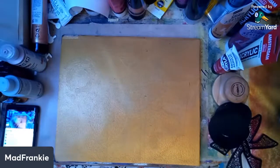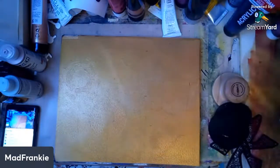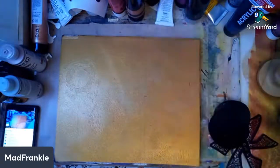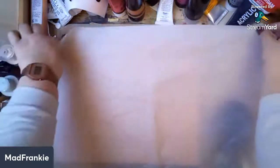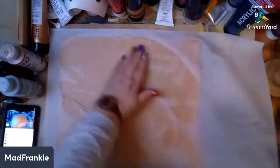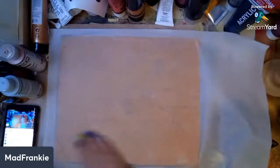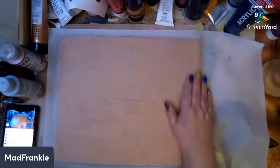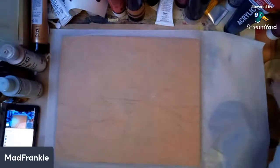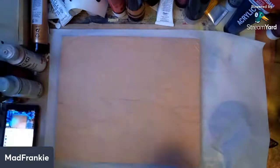Right. Here we go. Big sheet, because we've got the 12 by 14 there, and there's no way I'm going to get that little one on there. Not all the way over. Here we go. I am so sorry, folks. Being such a dweeb. And now I've got gold on there. Oh, dear. Just not my day.